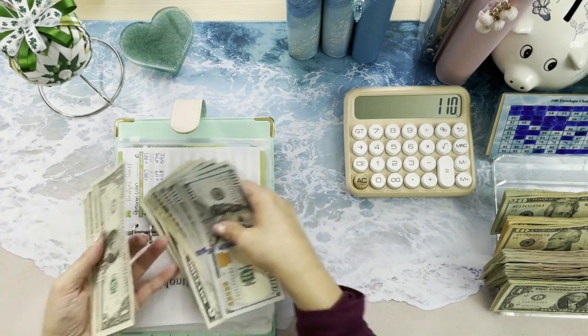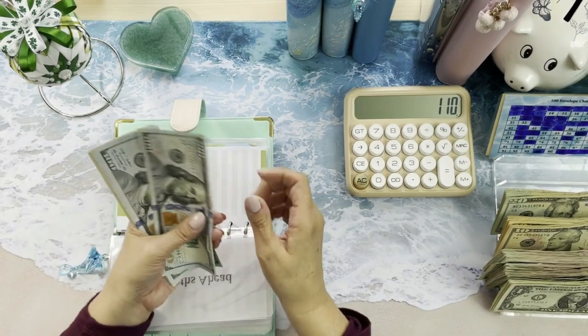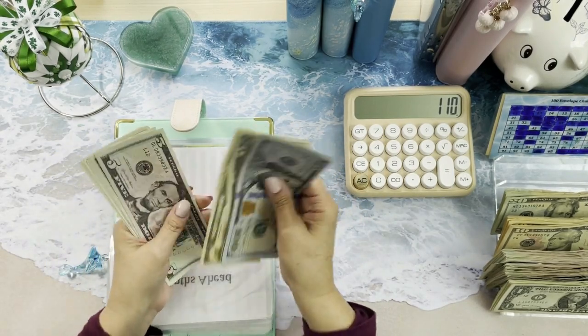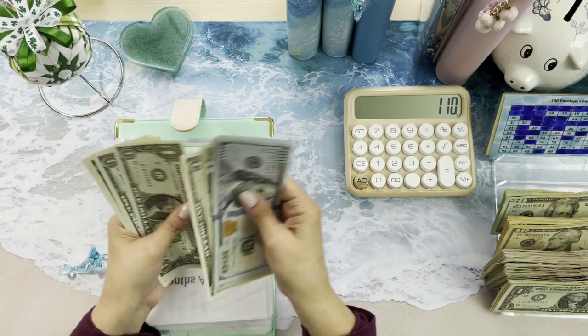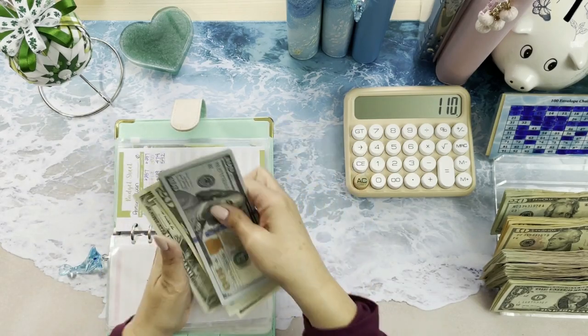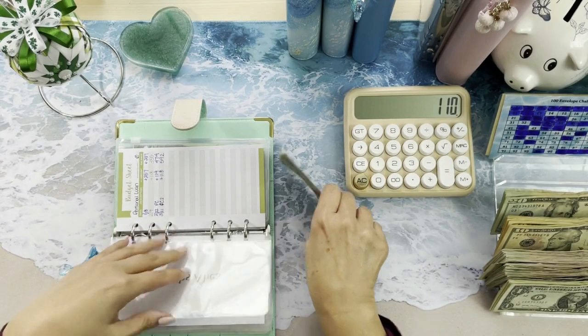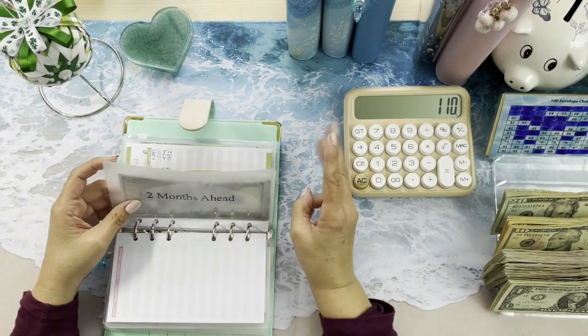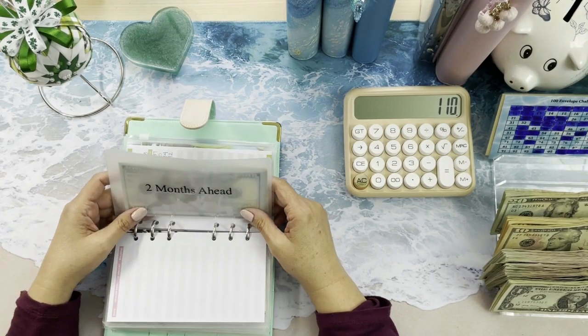Okay, so now we have 100, 200, 3, 4, 500, 50, 70, 85, 86, 87, 88, 89, 90, 91, 92. So $592. When this reaches about $900, I think it's like 3 full payments.